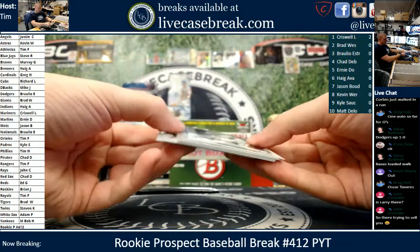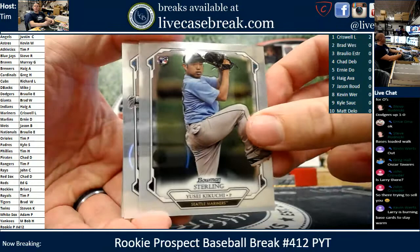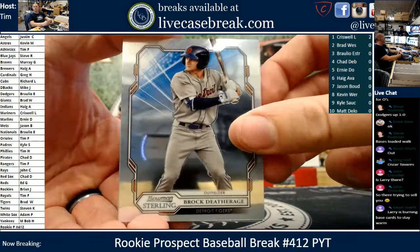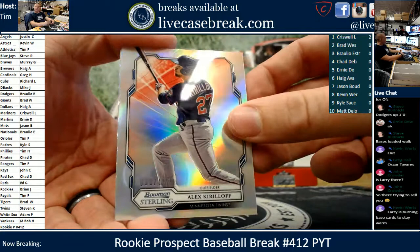Okay, where's the autos in these? Right in the middle. We've got a Kikuchi rookie for the M's. Bowers rookie. Heath Philmeyer, another rookie card for the Royals. And a Brock Deathrage. Tigers. And the autograph is under one more base card. Alex Kirilloff, 199 for the Twins refractor.